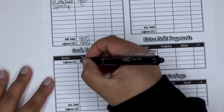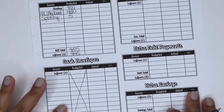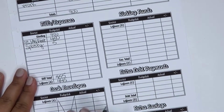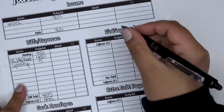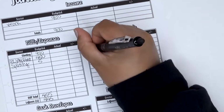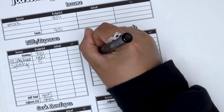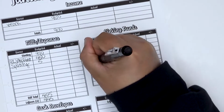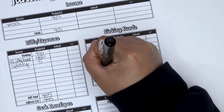We come down to cash envelopes, but we already stuffed those off the first 2 paychecks, so we're not stuffing them on this third one. And whatever I use, and if I don't use it, then I can roll it over or use it during this period. But this is where the opportunity for the sinking funds should fall in, and also the rest of my debt snowball. So we have car maintenance, home, medical, personal, phone, and vet.